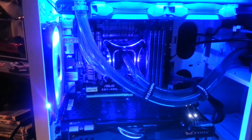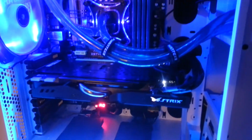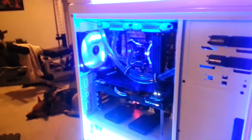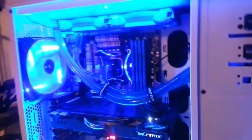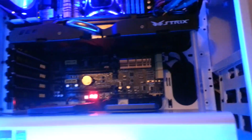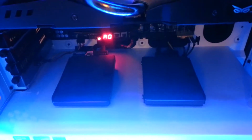multiplier, and then I bumped up my base clock just a little bit, by just 0.3. So usually you don't want to bump your base clock up too high because it messes up your overclocking on your GPU.